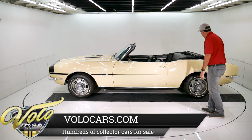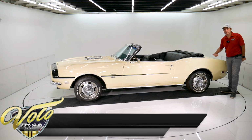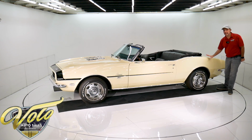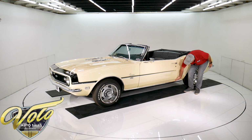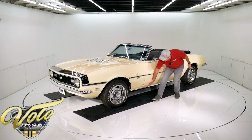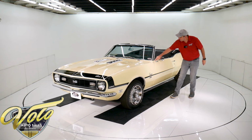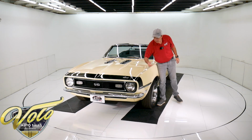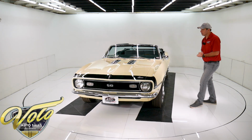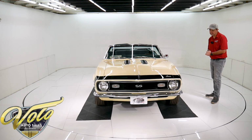All clean metal. I was looking up in here in the trunk. I couldn't find a splice or a seam, so they either put full panels on or it's super clean original metal. And down here, no rust, no bubbles, no issues. It's all nice along the bottoms even. And then the gaps are all real nice, all nice and square and flush. Everything fits really good. And like I said, the paint is polished out, very smooth and glossy.